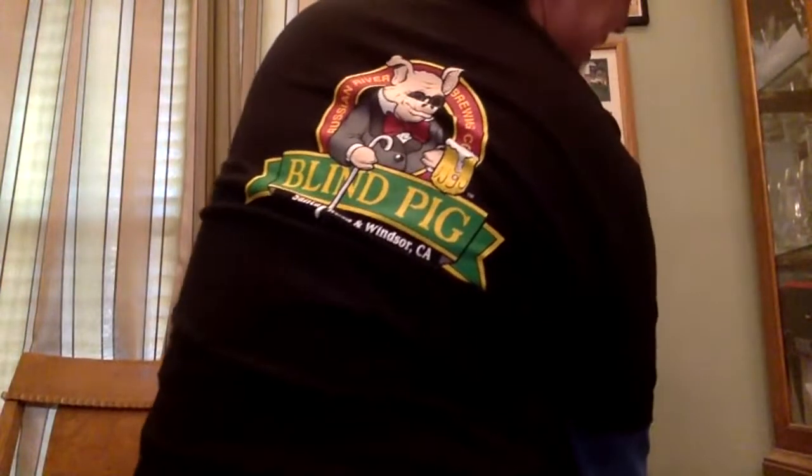What is on your shirt? It is actually beer. It's called Blind Pig. It's from a company called Russian River Beer Brewing Company. It's a local beer place around here. One of my favorite beers I like to drink. I thought it was a good shirt to wear for the day. If you guys can see the back of it, it has the pig design all the way on the back. Sorry, guys. I was not trying to show you my ass.